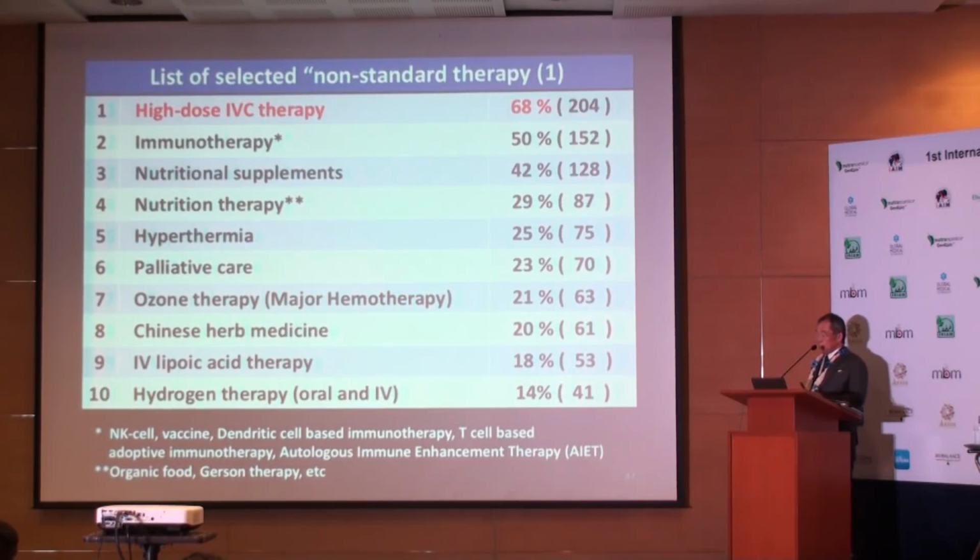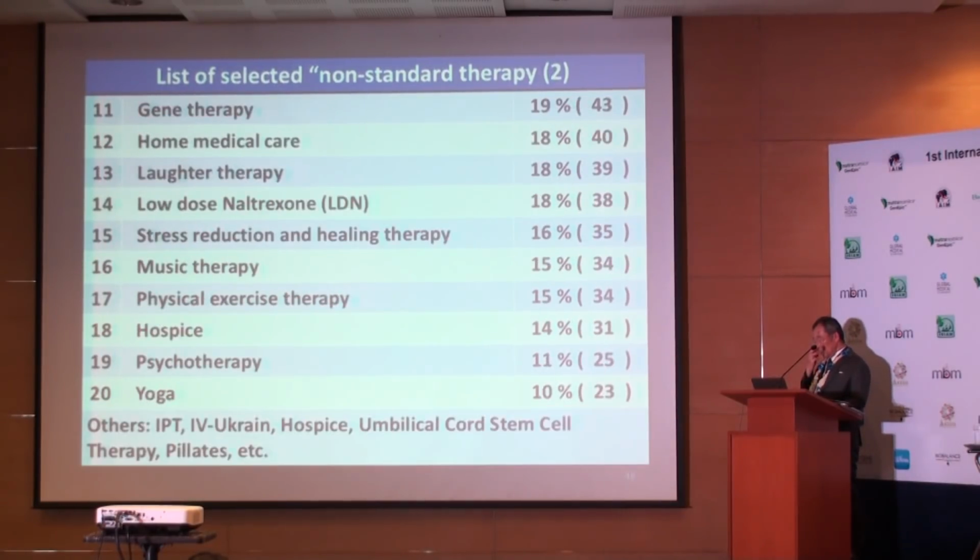So we have the list of the non-standard therapies. High-dose intravenous vitamin therapy, 68%, immunotherapy, 50%, nutrition supplements, 42%, nutrition therapy, 29%, and hyperthermia, palliative care, etc. And others, gene therapies, home medical care, etc. Some chose music therapy and yoga.